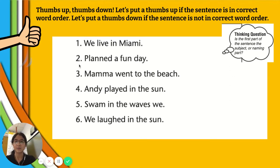Let's do number 2. Plans a fun day. Definitely a thumbs down. Where's the subject? Number 3, Mama went to the beach. That's in the correct word order because mama is the subject and it comes in the beginning.